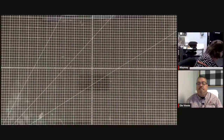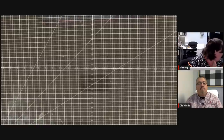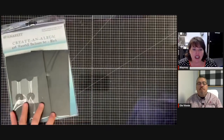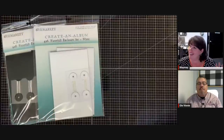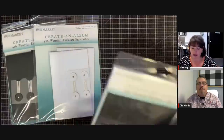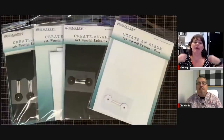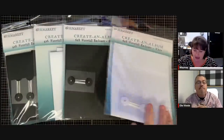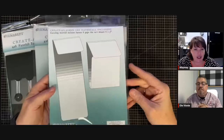Those are back. Okay. Let me show you something I'm so excited about. First off, this is brand new, hot off the presses from 49 and Market. Again, she's in my brain all the time. Look at these. Remember how we were so sad because she was discontinuing one? Well, look at this. It's back and better. Look, here's why it's better.